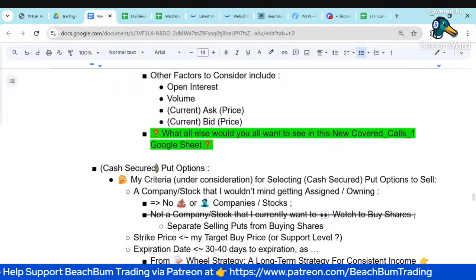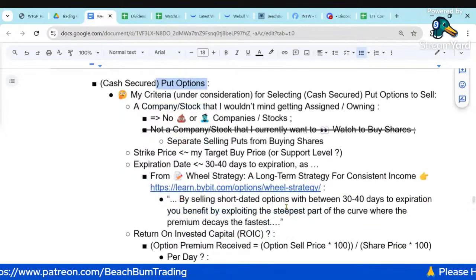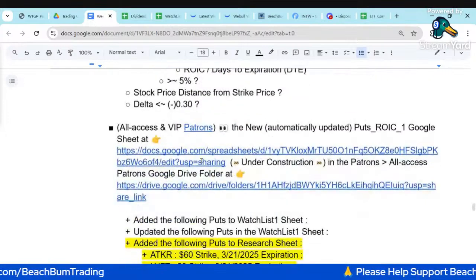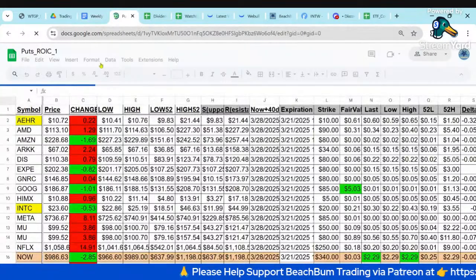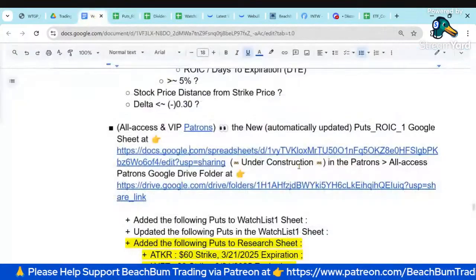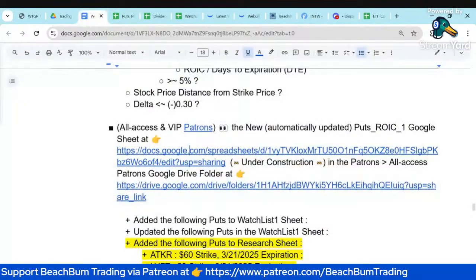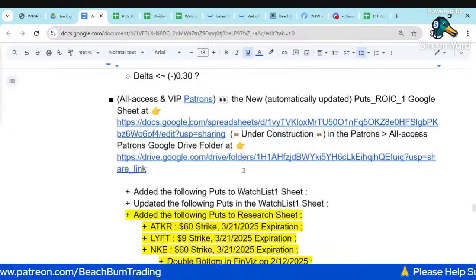We also sell puts when stocks are going down, buy them back when they're coming back up. And we use our puts ROIC Google Sheet to identify potential opportunities to trade put options. Again, you can do likewise, get 24/7 access to our puts ROIC Google Sheet by joining our Patreon, to help you make money trading put options.